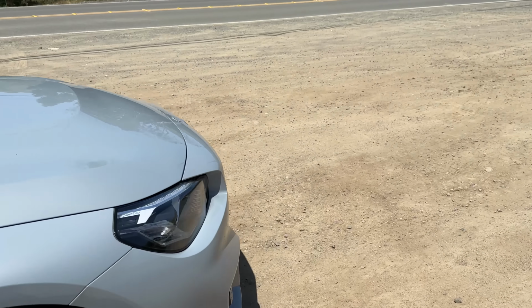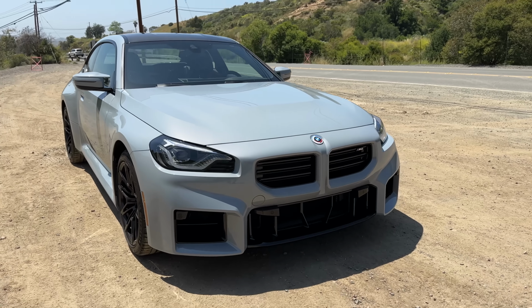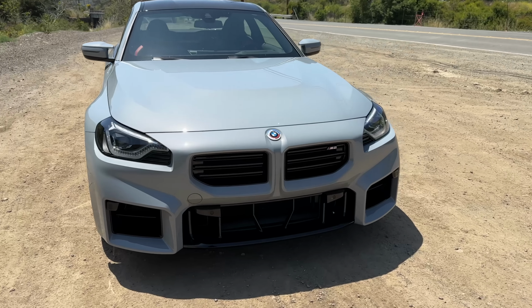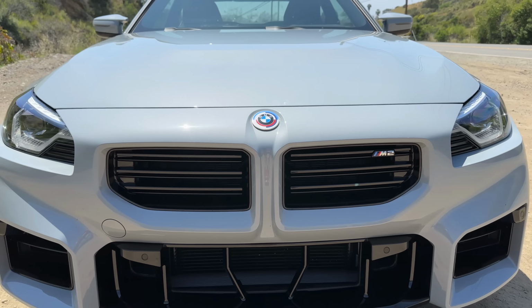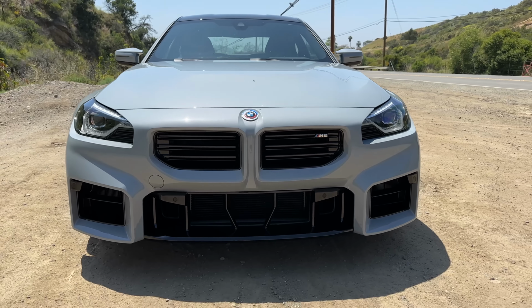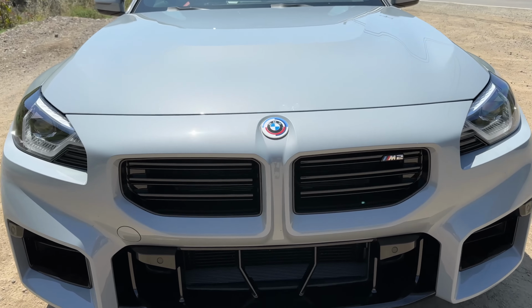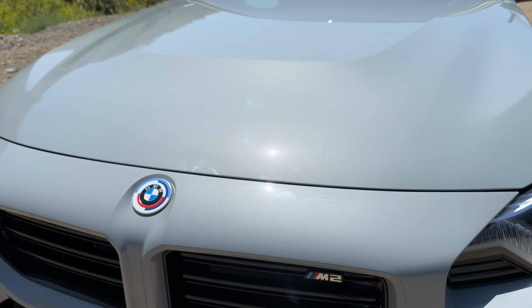Now, coming around to the front of the M2, they definitely did a better job here. In pictures, it looks a little awkward, but in person, it actually looks pretty decent. Thankfully, they didn't put those massive waffle cone, waffle maker grills in the front. We've got a more standard looking grille. The lower part of the front bumper looks mean and aggressive, and I love this 50th anniversary BMW logo they've got on the hood. Very, very cool.